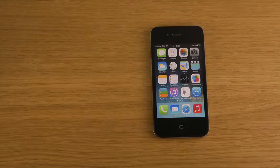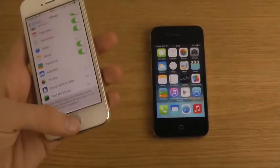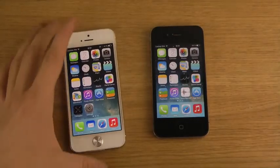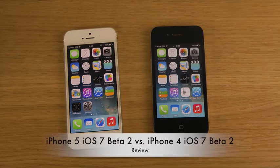So of course, Find My iPhone is a wonderful feature to find your iPhone if you lose it, and be able to remotely wipe it. And then also we have other features like photo stream, which should now be able to upload screenshots, a revamped Nike Plus app, new mail icon, newsstand update, and of course in future updates we will get a ton more new cool things.